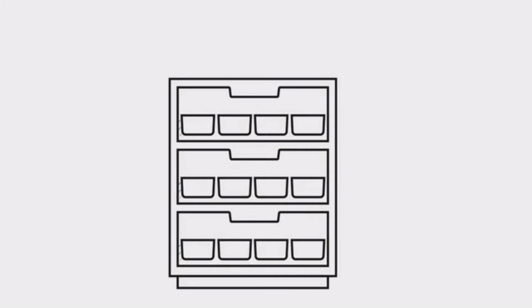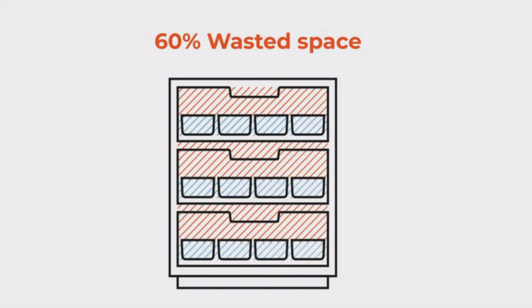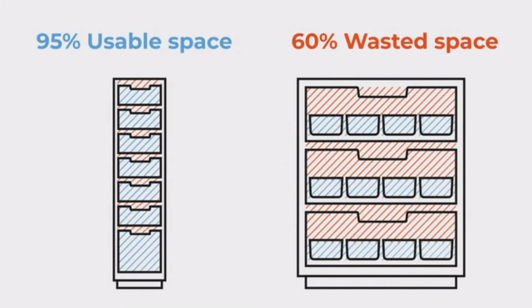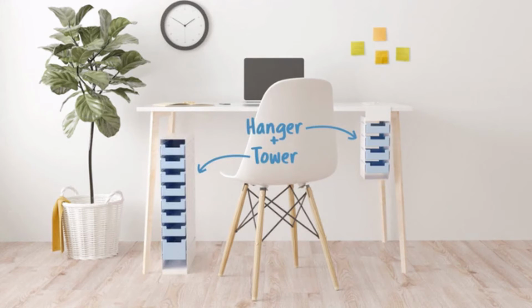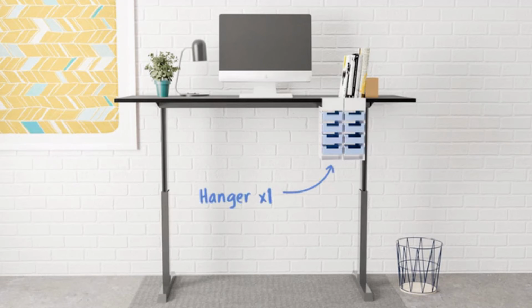Additionally, most organizers only use a small portion of your drawers, leaving tons of wasted space. Otis Rack's efficient design maximizes its usable space. Both Otis Rack units can be used independently or combined into different configurations. It fits different sized desks, even standing desks.